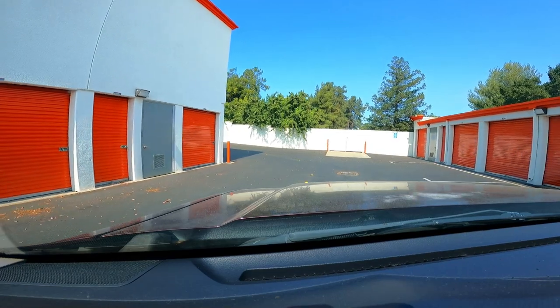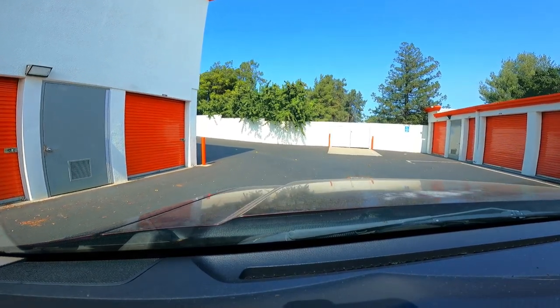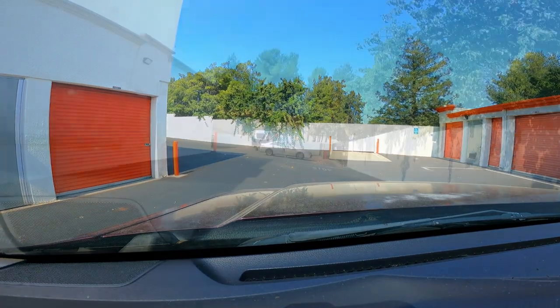This one's right on the other side of town. I'll be there in just a minute. Let's see what I get. Is that on C? It's the building right on the side of the trailer, the first floor. Okay. Oh, okay, good.